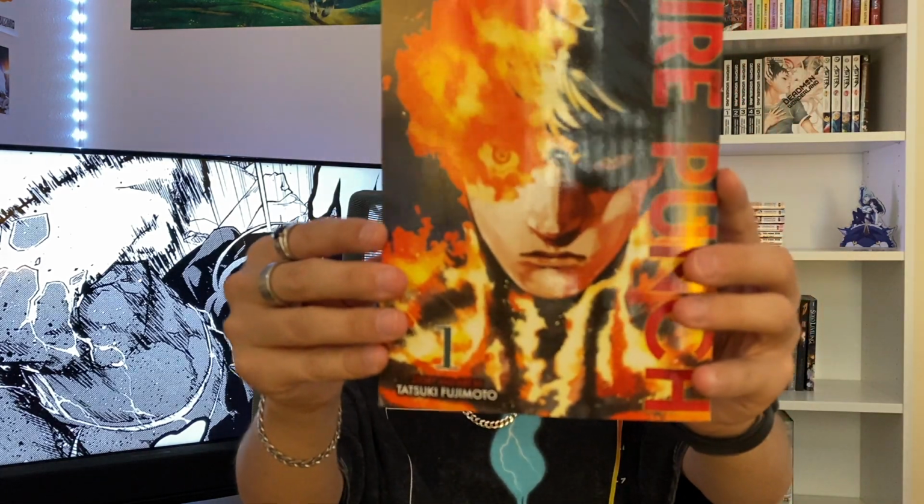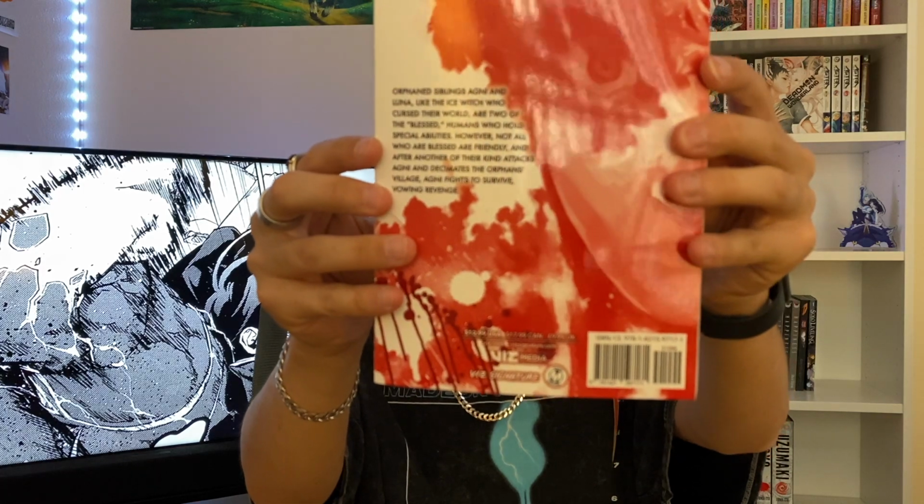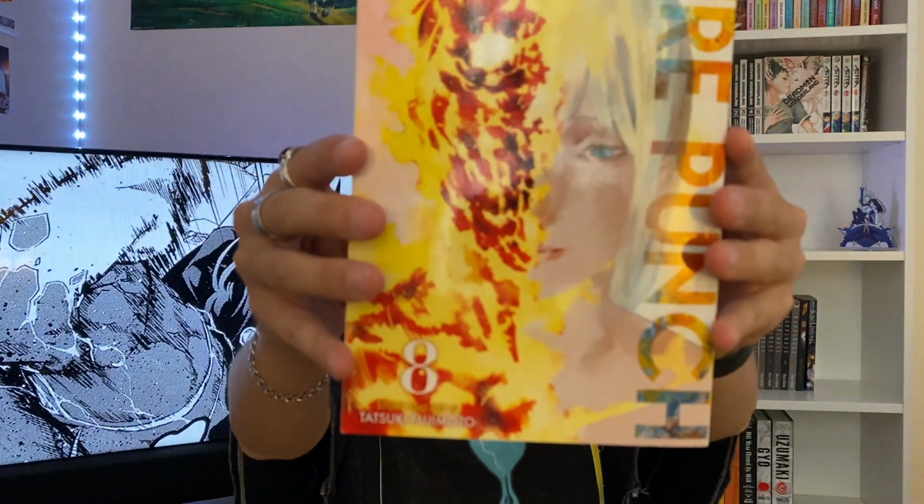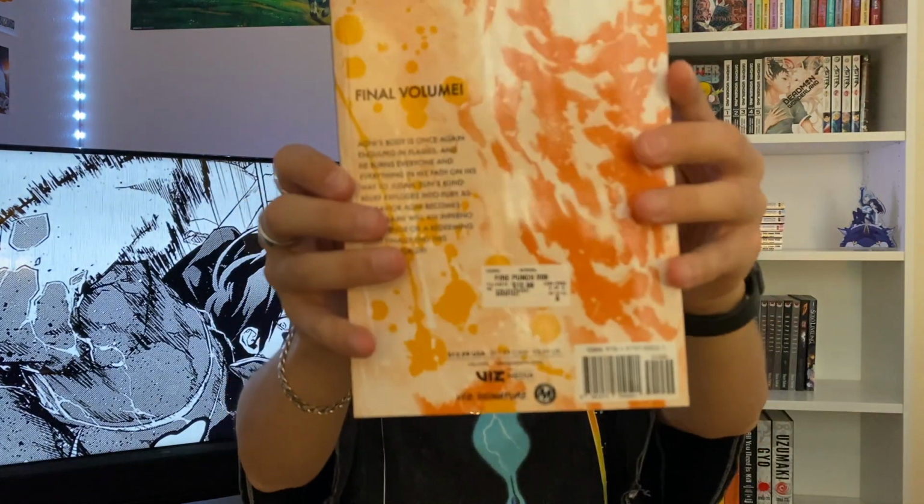All right, next up we have volumes 1, 3, and 8 of Fire Punch. Now, if you guys don't know about this series, this is actually from the same mangaka of Chainsaw Man, which if you guys saw my last reading log, you guys would know that Chainsaw Man was my manga of the month. And yeah, I am super excited to get into this series. I did read the first volume of Fire Punch, so you guys will know my thoughts on it in the upcoming reading log that I have.